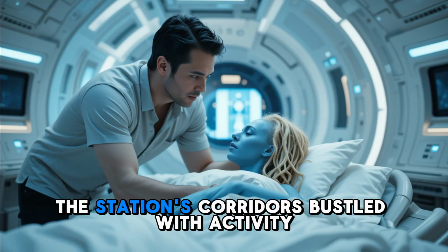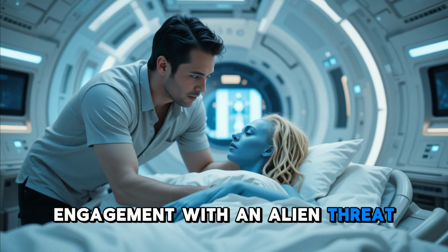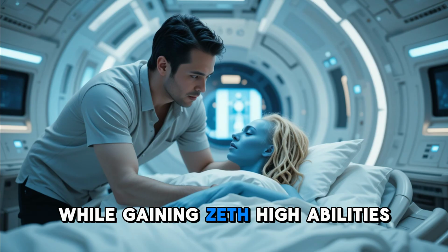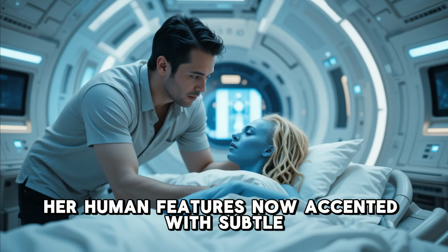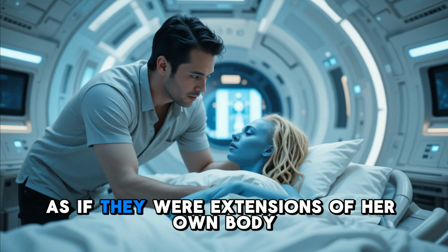Behind them, the station's corridors bustled with activity. Human and hybrid crew members worked side by side, preparing for humanity's first major engagement with an alien threat. The hybrid program had succeeded beyond all expectations. The volunteers who had undergone the genetic integration process retained their human consciousness while gaining Zeth-Hai abilities. Commander Elena Vasquez was one of the first hybrids, her human features now accented with subtle crystalline patterns along her temples.